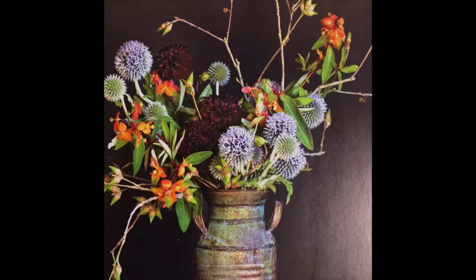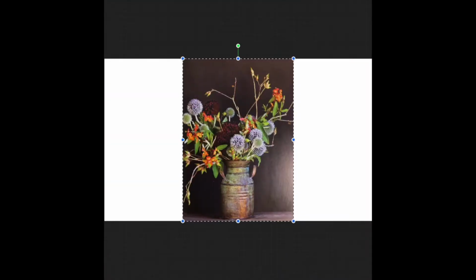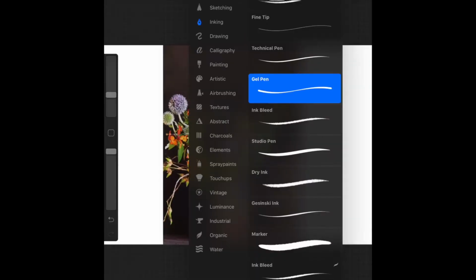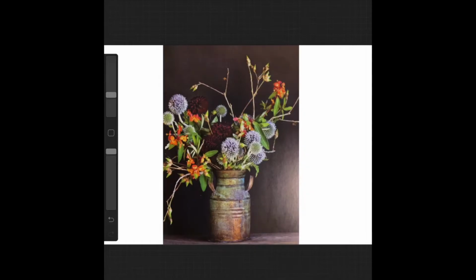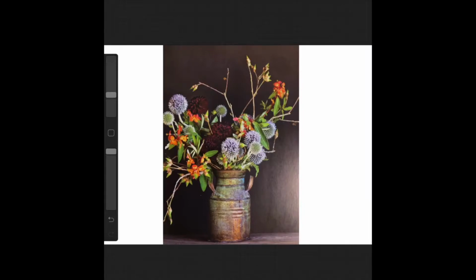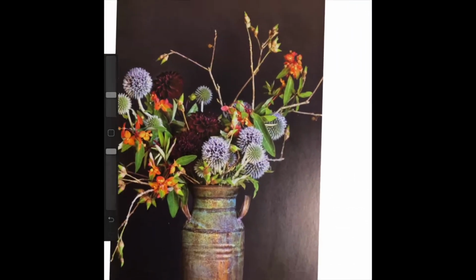So here, as you can see, I took a photo from the book. I took a picture of it on my phone and then placed it into this app called Procreate. So with Procreate, you can change things around. You can draw on photos. So that's a good way to figure out your designs and shapes and things like that.